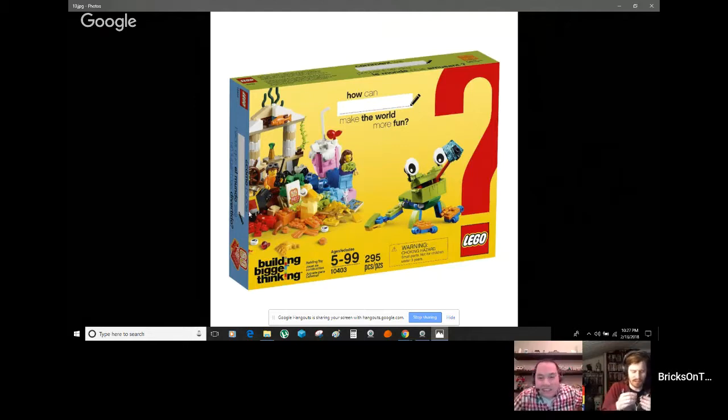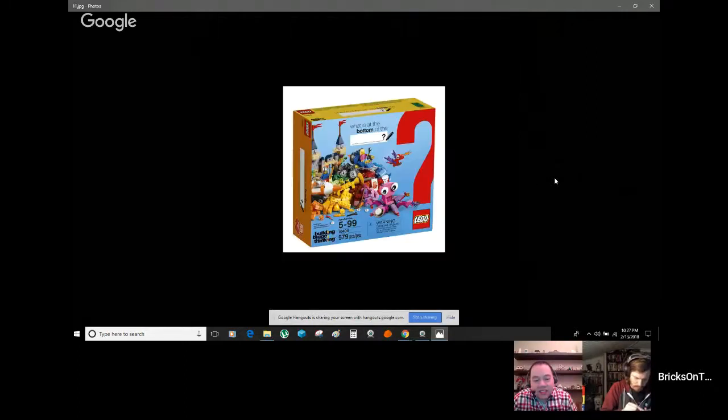So there's a little airplane right here or some kind of vehicle, and I want to say it's the same color scheme as existing airplanes they've made, but only seeing half of it. It does have that panel, the 60 Years of the Brick tile. Yes, tile. And these ones all come with the same tile that you get in the 60 Years of the Brick set.